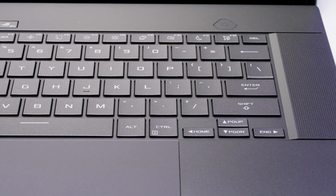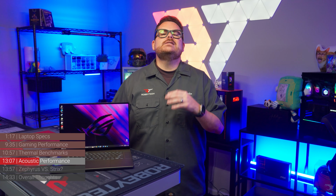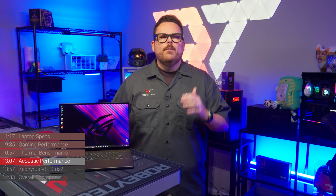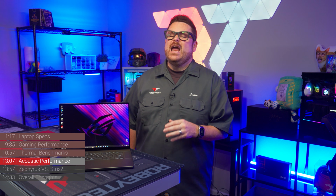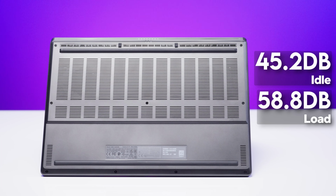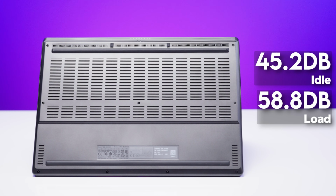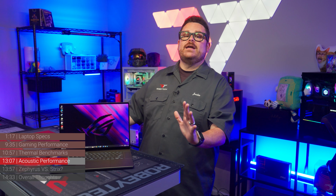And when you pair this quiet operation with the amazing speakers, it's such a pleasant experience. This is totally a first world problem, but it really takes away from the user experience when your laptop sounds like a jet engine and you can hear it no matter how loud the speakers are. Now, for comparison, the decibel levels we mentioned land the Zephyrus G16 somewhere between gentle rainfall and a quiet conversation, which we're big fans of both of those things.